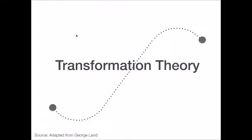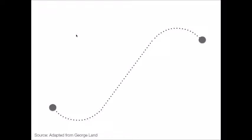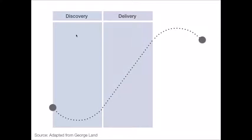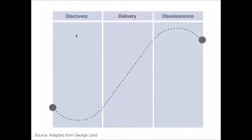This is a macro perspective of entrepreneurial behavior. What Dr. Land is saying is that there are three phases to life. There's a discovery phase, there's a delivery phase, and then there's an obsolescence phase, right? And what he's saying is that there's no avoiding these three. These are absolute facts of life that are unavoidable. What he is also saying is that each of these phases requires separate rules for survival. And the important thing is to know which phase you are in so you know which rules to apply. Because the rules for survival in phase 1 will cause problems in phase 2. The rules for survival in phase 2 will not apply to phase 1. So the trick is to understand how to adapt.